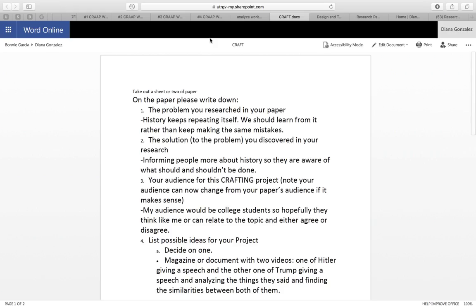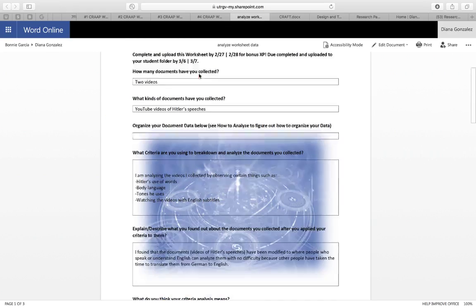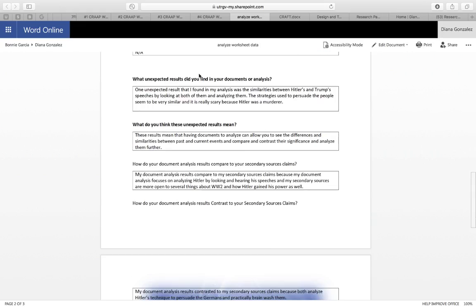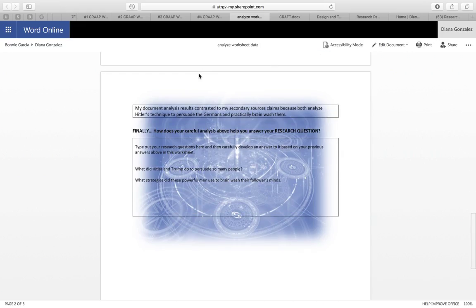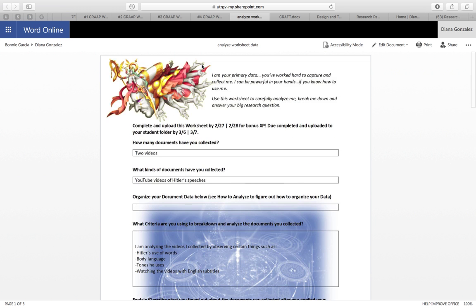Problem solution. This was for our documents and analysis of them.